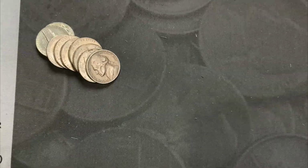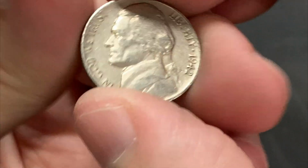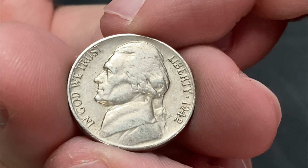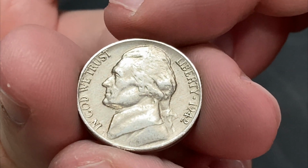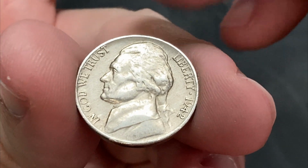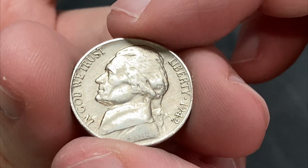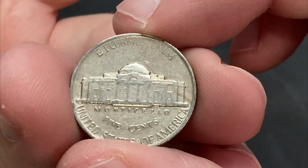Roll 47, I believe. Yeah, roll 47. I've got 3 left, so roll 47. Came across a 1942. Now, 1942 was the first year they did war nickels, and they started those halfway through the year. So there are regular nickels, and then there are the war nickels, which are 35% silver. So let's flip this over and see if there's a mint mark above the Monticello building, and see if this is a war nickel. It does not look like one, but let's find out.